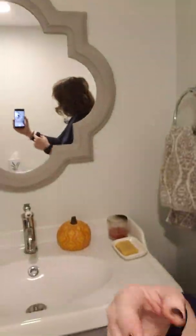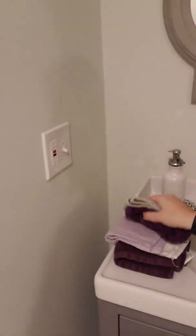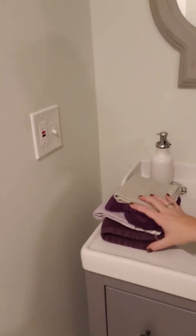So we also use hand towels, but sometimes people like to use their own hand towel. So in our bathrooms, we usually have stacks of hand towels and then a little garbage bin for used hand towels. Like if somebody doesn't want to use the regular hand towel that's been there, which, totally get.